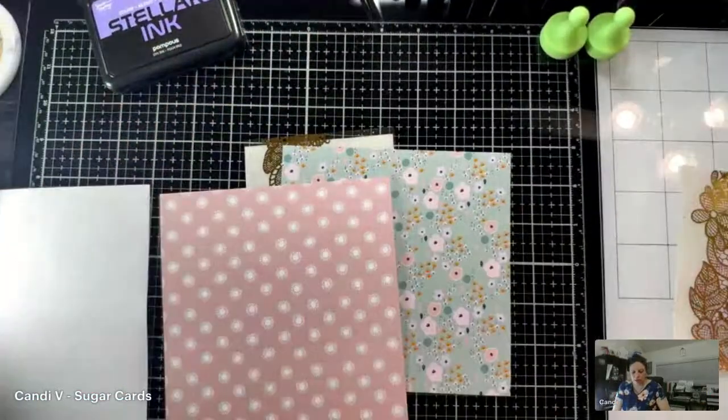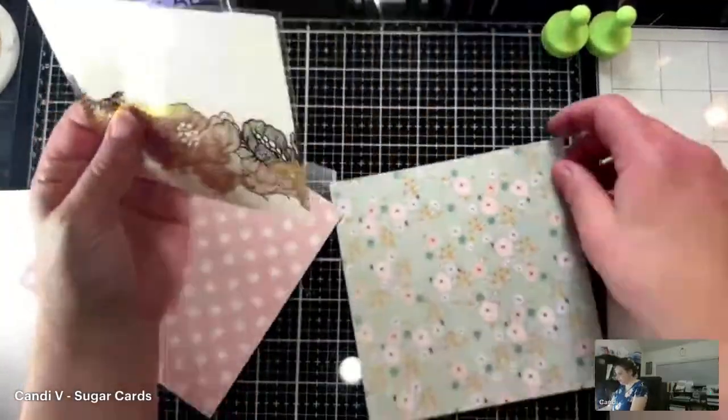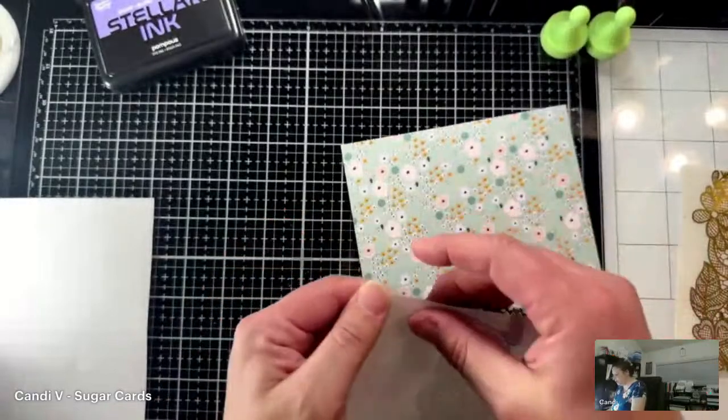This is the Soarin' Skies paper pad. Okay, I'm going to go ahead and heat them first and then cut them down. And then I'll show you here.